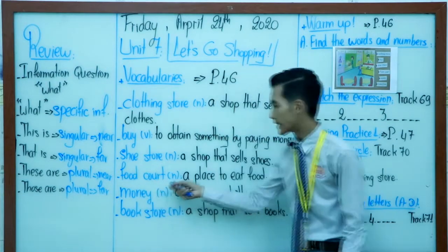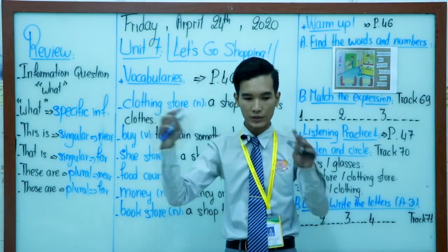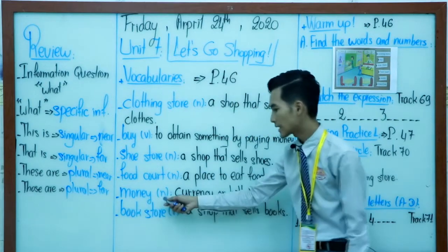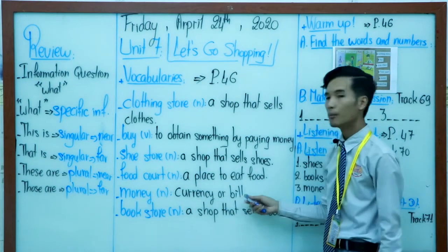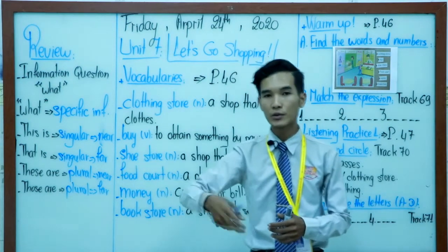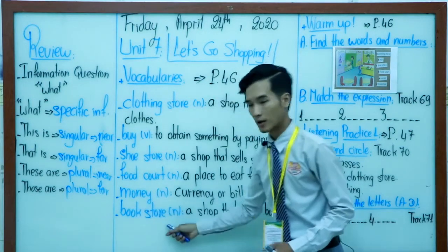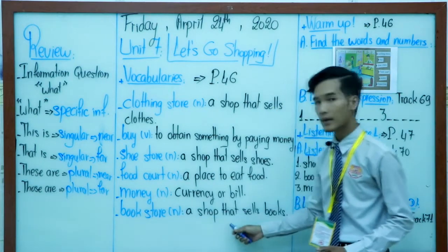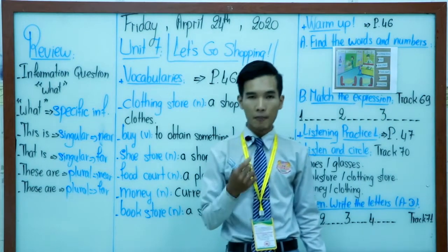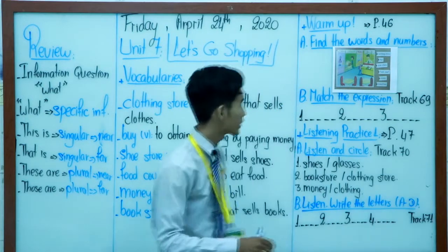Food court, noun, a place to eat food. For example, you buy some food for the other place to eat this place. Money is a noun, currency or bill. For example, you want to buy something and you pay for money, or you need to use your money to pay for that thing. Okay. Bookstore, noun, a shop that sells books. For example, my sister like to go to the bookstore for reading book.